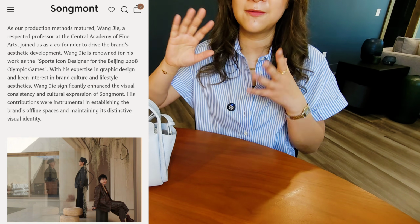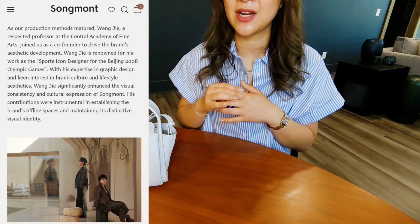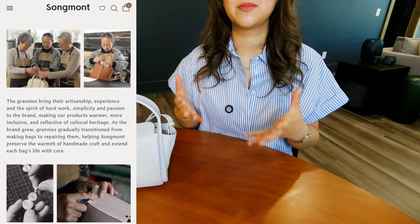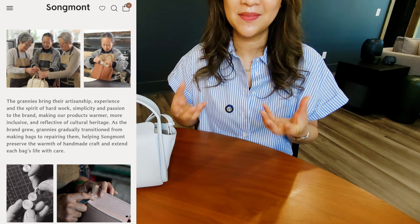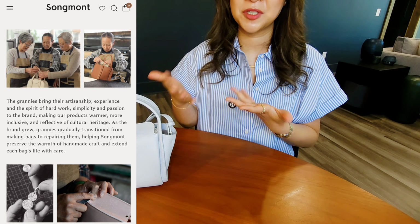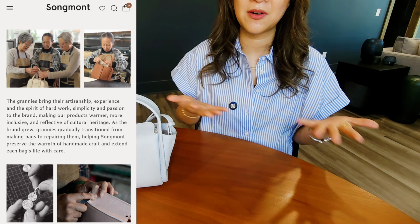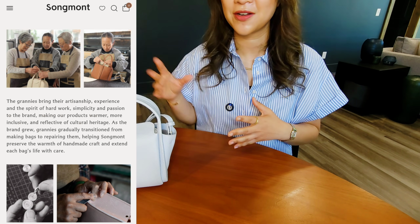She propelled her entire brand Songmont forward when Wang Ji joined as a designer and co-founder. The most heartwarming part of Songmont's story is the granny team, in my opinion. Fu Song's mother assembled a whole entire team of retired grannies from her hometown to practice their craft again, and there's a whole entire article about it.